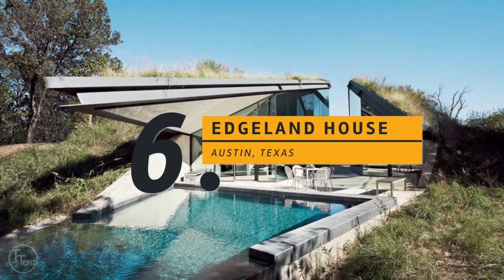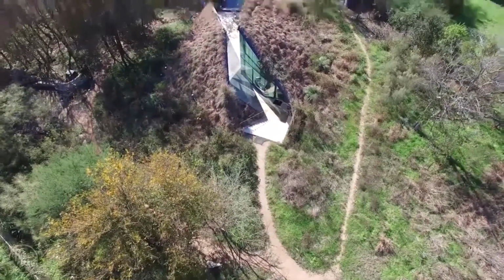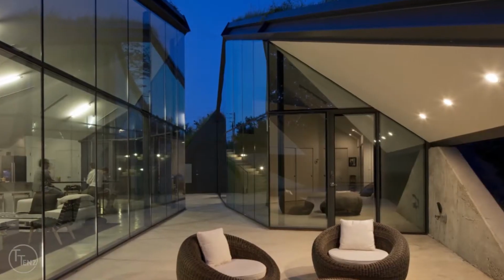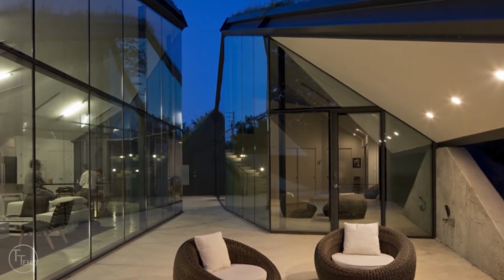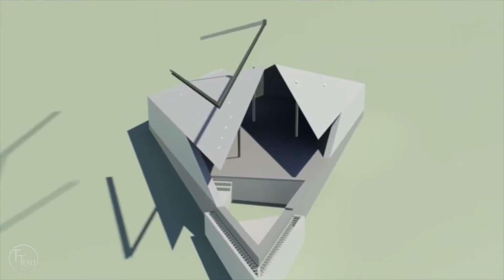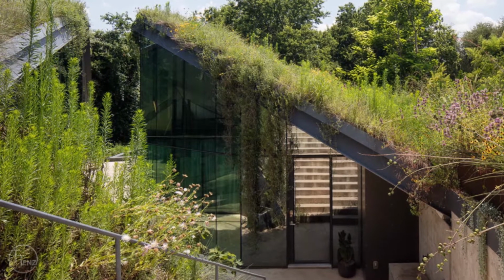Number 6. Edgeland House, Austin, Texas. Austin's Edgeland House is located on a rehabilitated brownfield site and is a modern reinterpretation of the older housing types in North America, the Native American pit house. The sunken pit house takes advantage of the Earth's mass to maintain thermal comfort throughout the year.